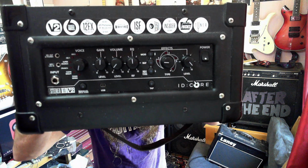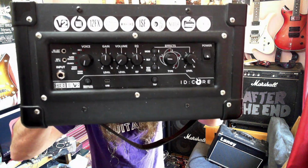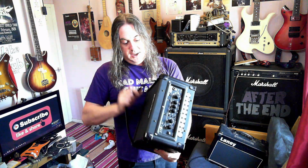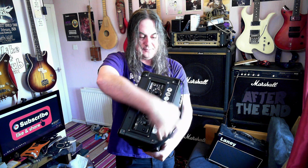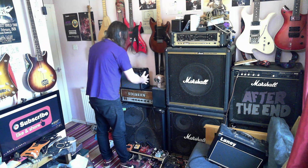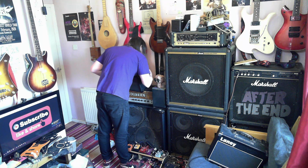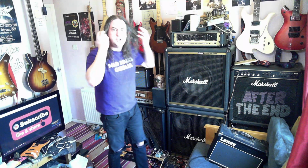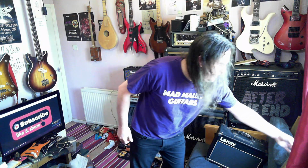Actually, if you look there, you can see along the top, it's got lots of badges, a sticker telling you what everyone does. So I'm going to give this a wee blast. As I said, I'm pretty old-fashioned when it comes to these things. I'm not a knob twiddler. That sounds quite rude. But I kind of like it.